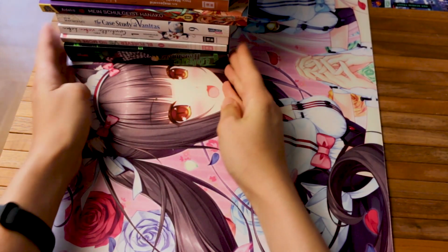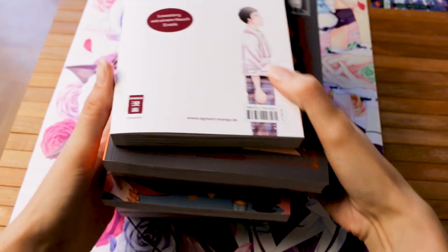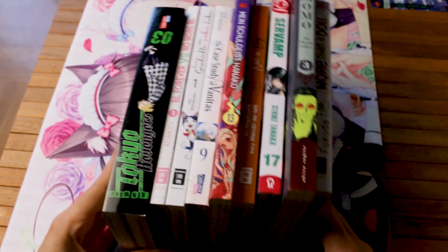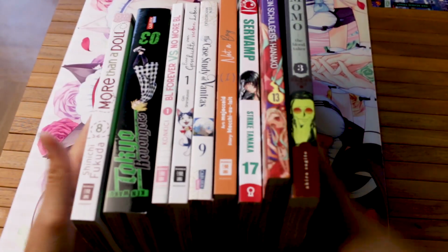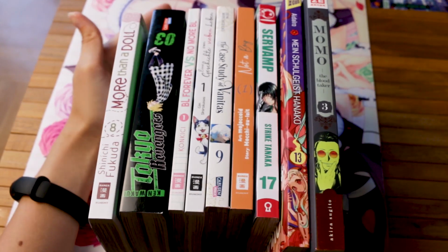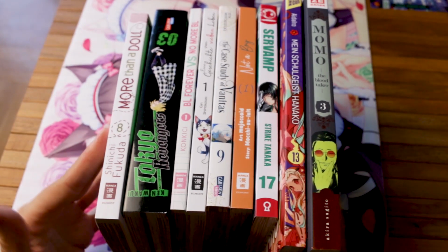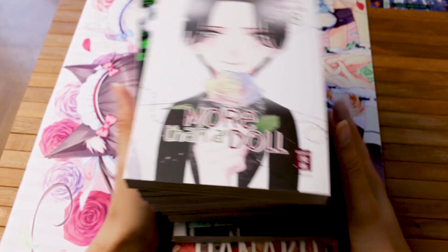And that is everything we got in total for this part of the haul. Wait, let me show you all the spines, which are all in different sizes. Oh, I have to put it here because the last one is so big and hiding everything. So, here you can see, even in Germany, we have different sizes of different publishers. Yay, who doesn't like this? So these are 9 volumes in total for this part, and that was everything for this haul.